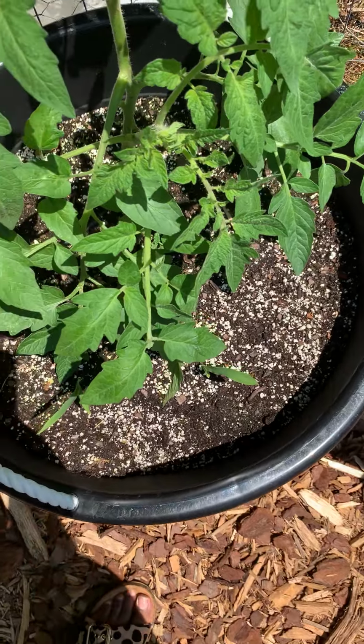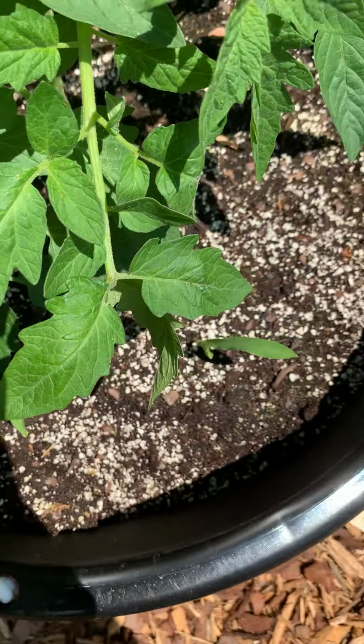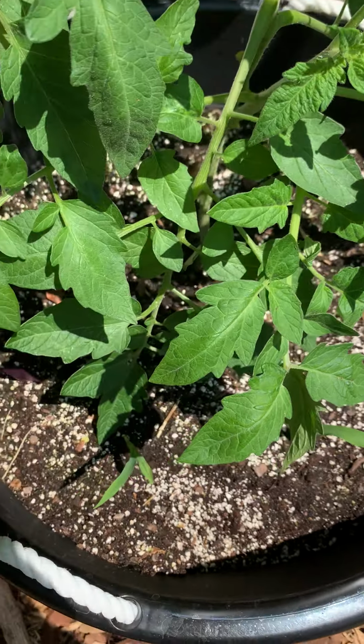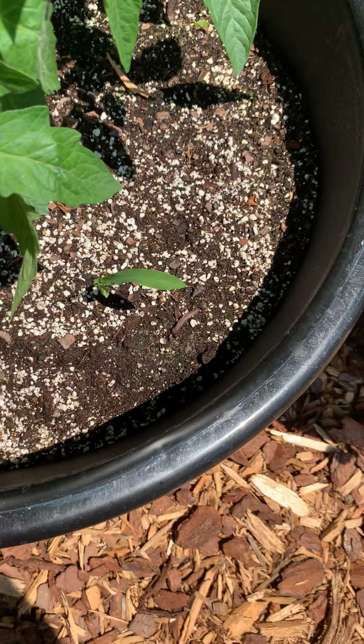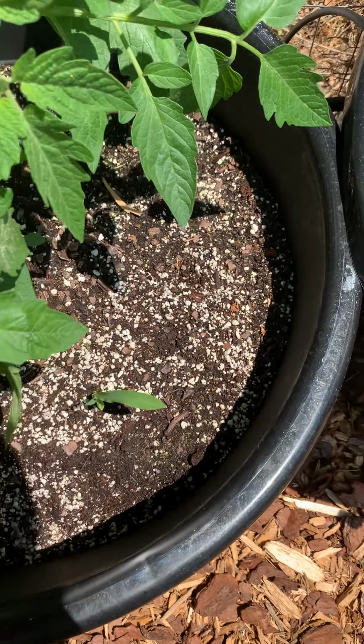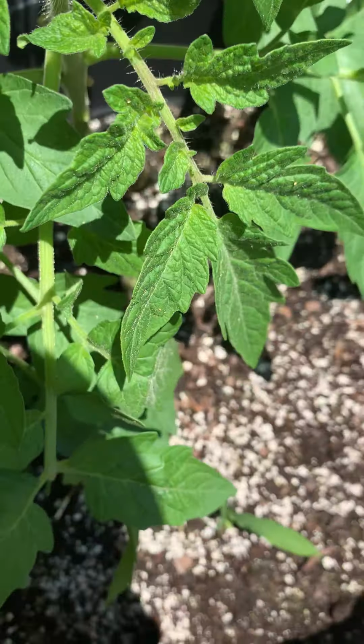Here's another tomato. Who's this? This is the Paul Robeson. Yeah, I can tell again because it's very bushy. I came through yesterday and cut off a lot of leaves and stems again. There are no flowers on this one. Well, little tiny flowers getting ready to open.